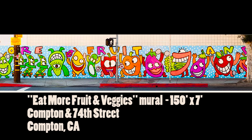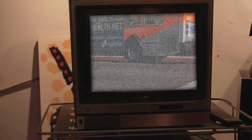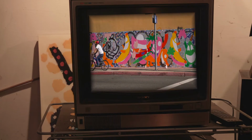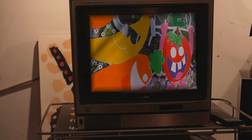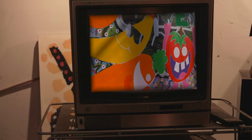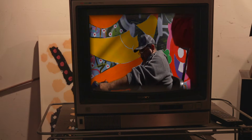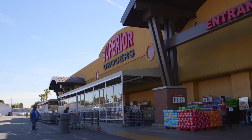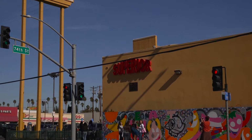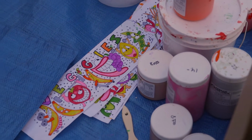So you're working on a project in South LA on a mural you did years ago that got covered up by graffiti artists. Now what's happening? My idea is to include the graffiti. I'm going to use the graffiti as a background. I'm going to put my characters, these zany fruits and veggies. They're all laughing and smiling and working out and doing push-ups and pumping iron, because it's eat more fruit and veggies. To have these very colorful fruits and veggies bouncing around in this very serious area, it's a great contrast. It's a dirty job, but somebody's got to do it, right?